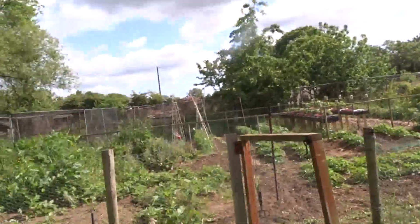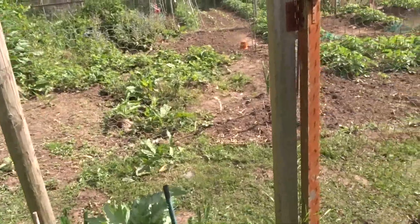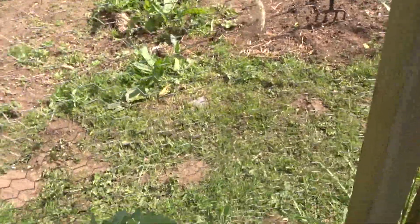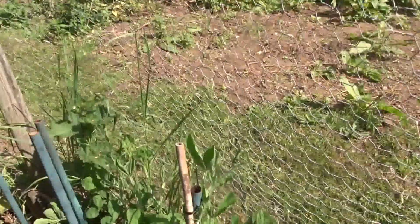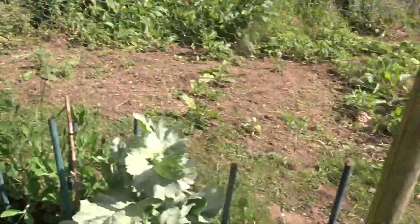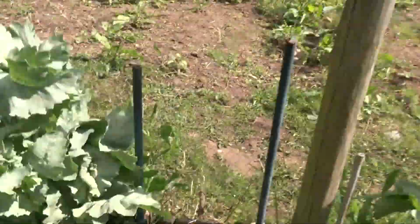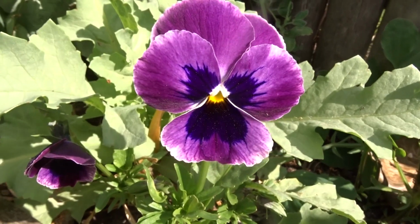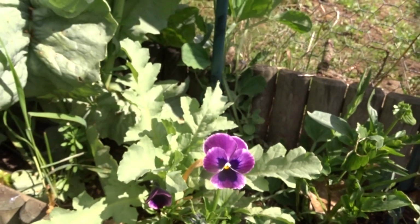That's the thing about gardening. You win some, you lose some. The sweet peas on this side, however, are all growing nicely up here. Some of these are getting quite high. Excuse the nettles, we're going to have to come and do that another time. Just look at the poppy there, isn't that beautiful?